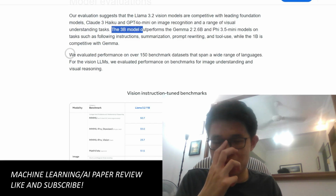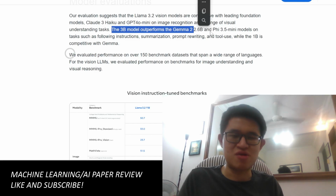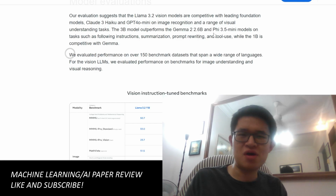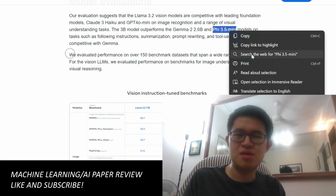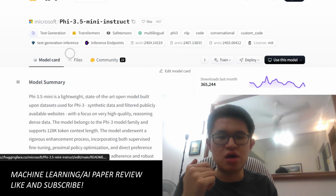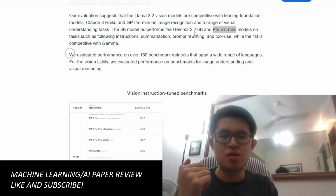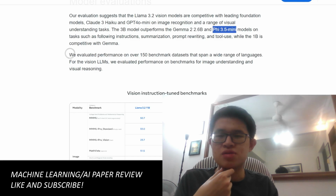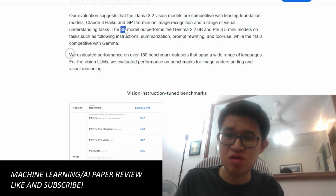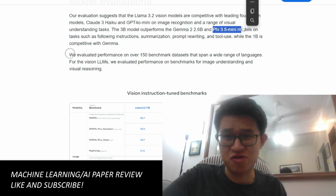Okay, next. The 3 billion parameter model outperforms Gemma 2 2.6 billion and Phi 3.5 mini. And I think, how large is the mini model? How many parameters does it have? I think it is close to 4 billion parameters for the Phi 3.5 mini, right? So I think that's a fair comparison, and I will even say that if this 3 billion parameter model outperforms this, that's already pretty good actually.